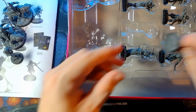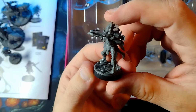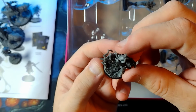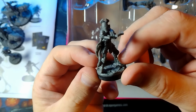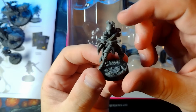And we've got some of these crossbowmen, crossbow Drow. Those are heavy crossbows, though. But, hey, not every Drow is going to use a hand crossbow, I suppose. But those are pretty sweet sculpts, too.